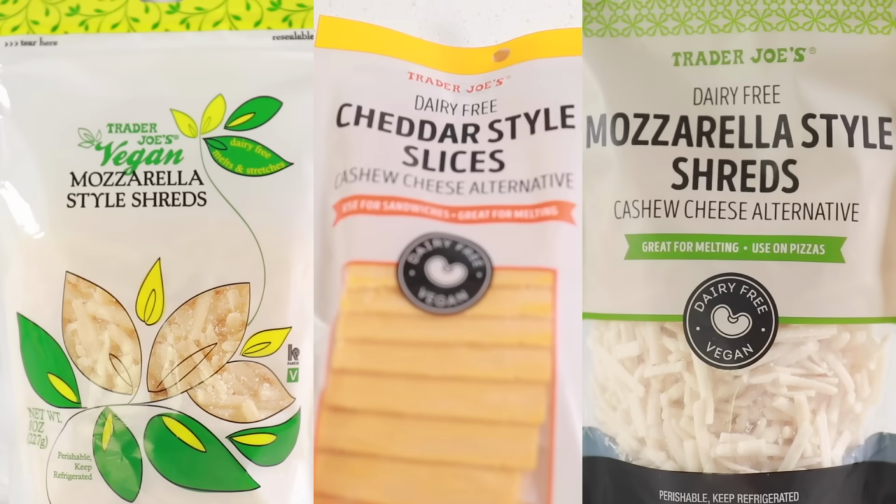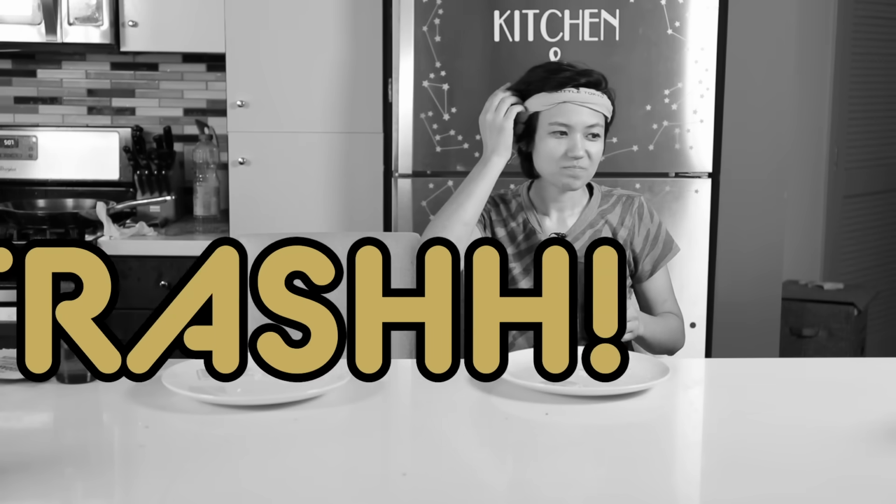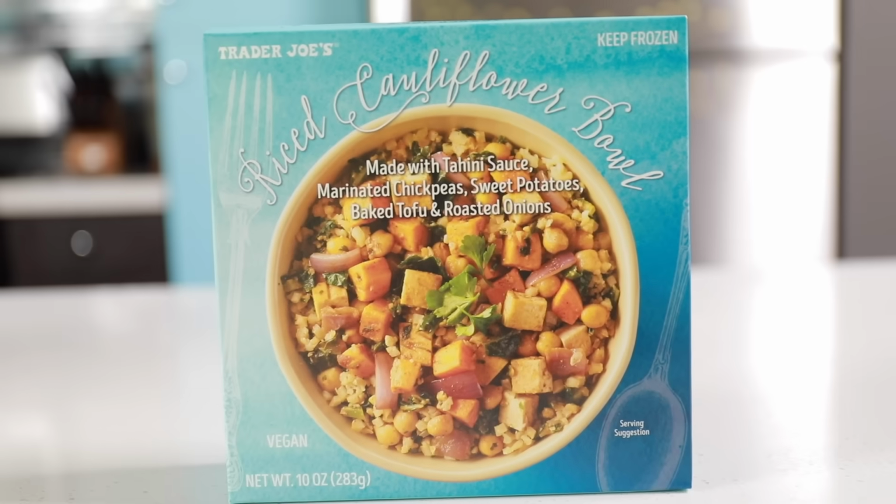My least faves were the 3 cheeses we tried. Yeah, 2 of mine are the cheeses. The 2 cheeses I spit out. Just trash. My third least favorite is probably the riced cauliflower bowl.